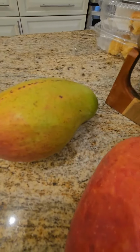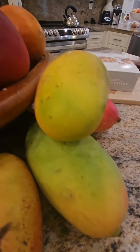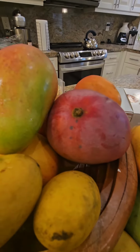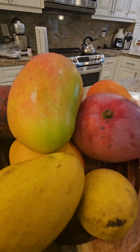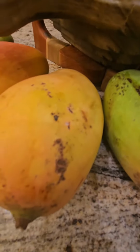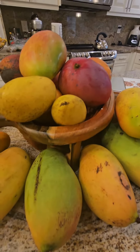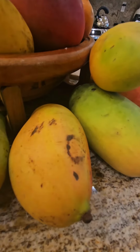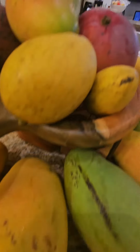Look at that. So, when you're in the area, make sure you get a delicious mango. Wash it, and after putting it in a refrigerator, wash it and peel it or not and eat it like it is. Okay? Enjoy! Mm-hmm.